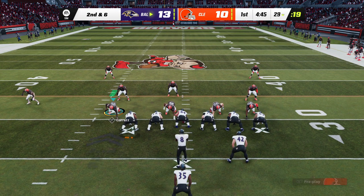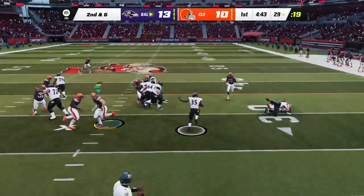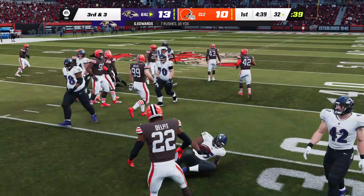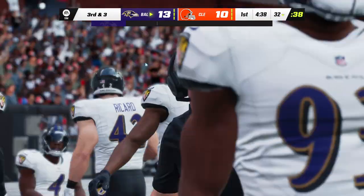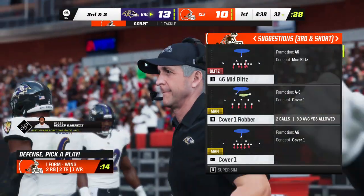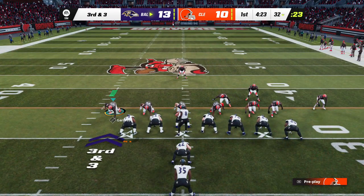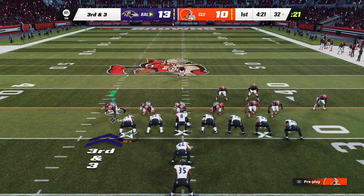Again, it's Edwards. And he'll take this to the 32, a gain of about three. Just not a whole lot of room to operate there on that carry. No, not at all. They did a really nice job staying in their proper places and not allowing any lanes to open up.